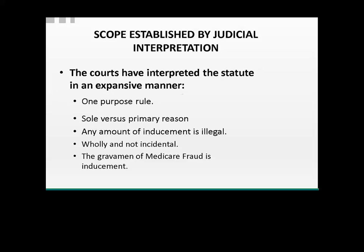The court said the statute is aimed at the inducement factor, and the text refers to any remuneration, and that includes not only sums for which no actual service was performed, but also those amounts for which some professional time was expended. In Bay State, the court adopted the more expansive reading of the statute in Grieber, stating that the issue of the sole versus primary reason for the payments is irrelevant, since any payment of inducement is illegal.